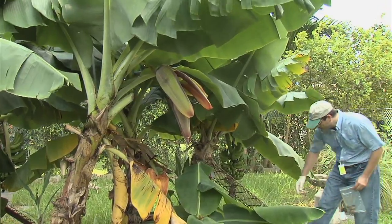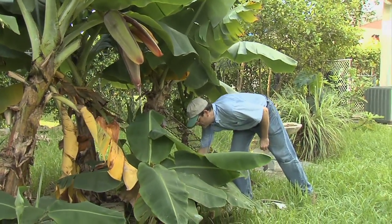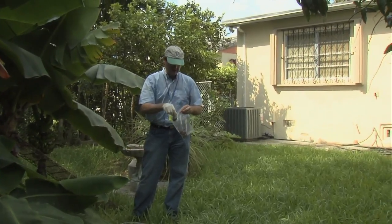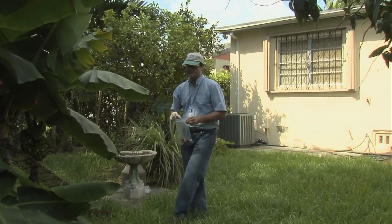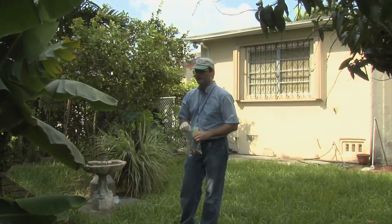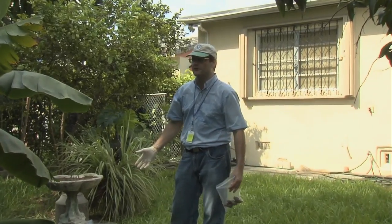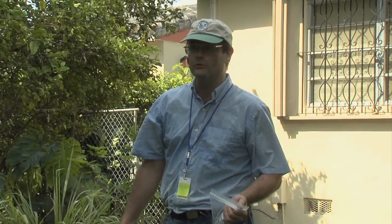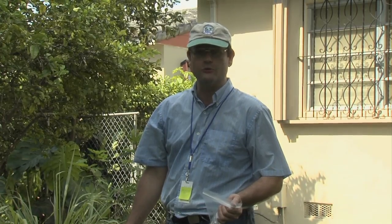Yep, here's another nice one. Came out from underneath some detritus. These snails are just everywhere. And being that there have been teams of people out here picking on these properties for the last 2 days, and we're still finding even these large snails, it's going to be a while before we manage to get rid of them. We're going to have a lot of work ahead of us.